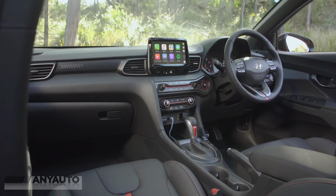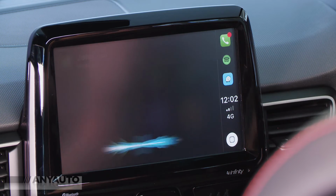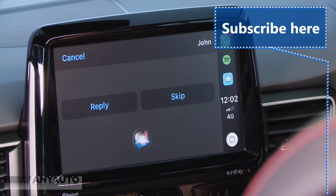The cabin is very smart with an all-new design. There's a 7-inch tablet in the base model and 8-inch in top models. The new Veloster comes with Apple CarPlay and Android Auto as standard.